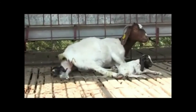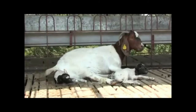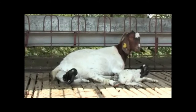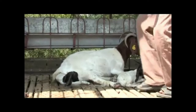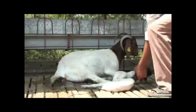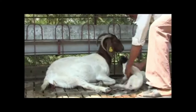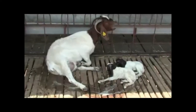In case of twins or triplets, the kids are normally delivered 15 minutes apart. A doe should be assisted in kidding only when delivery is delayed more than half an hour after the appearance of the front legs or when there is no progress for 10 minutes after the water bag bursts. In case of an abnormal birth position, a veterinary surgeon or person with experience of handling such cases should be called. Handling should only be done by a trained person while observing proper hygiene.